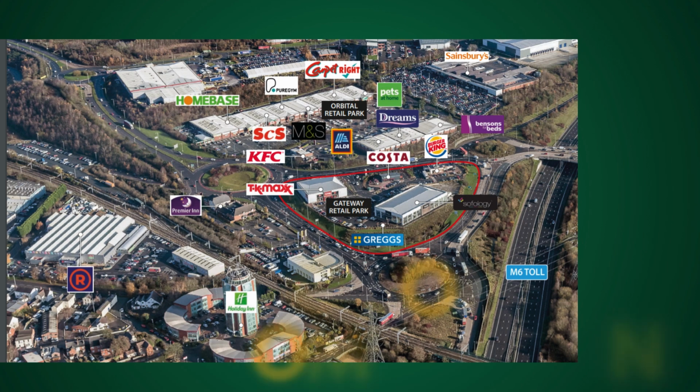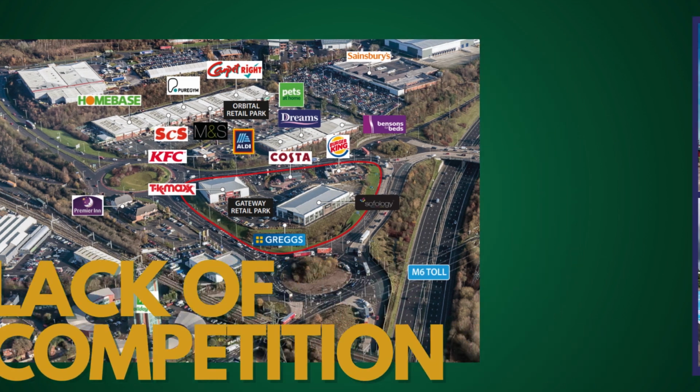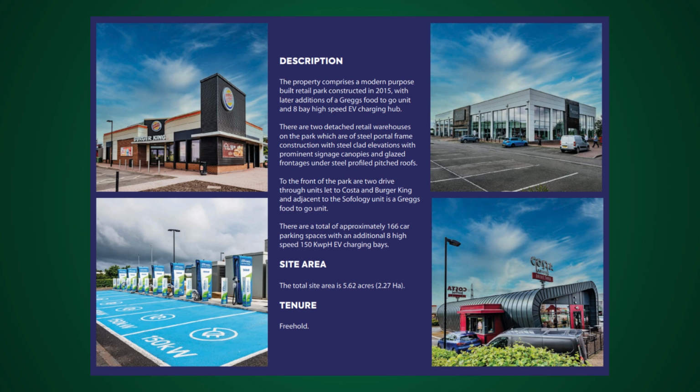There is a lack of good quality immediate competition. Town centre competition would normally be a slight concern for retail parks. However, Cannock Town Centre is fairly basic, and this is a positive for the park. There is another park along the A5, however the orbital area, where the subject is, would be superior. Externally, the units are of modern design and present well. The food and drink offering on the site will increase customer linger time, which is a major benefit to retailers.